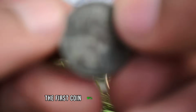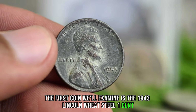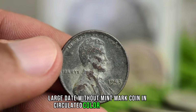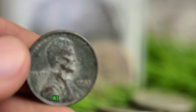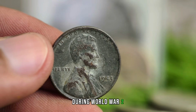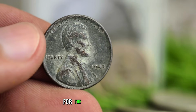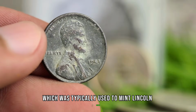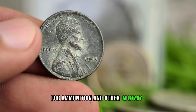The first coin we'll examine is the 1943 Lincoln Wheat Steel 1 cent large date without mint mark coin in circulated color error condition. To understand why this coin is so valuable, we must go back to the time of its creation. During World War II, the United States was under immense pressure to conserve resources for the war effort. Copper, which was typically used to mint Lincoln cents, was needed in large quantities for ammunition and other military equipment.